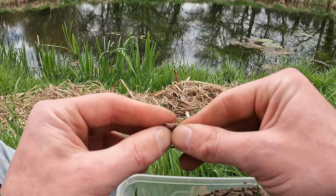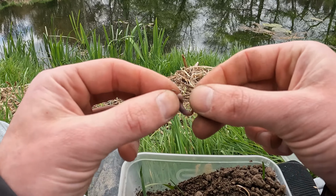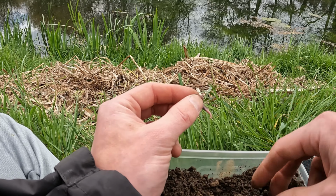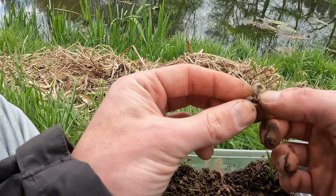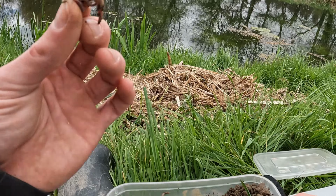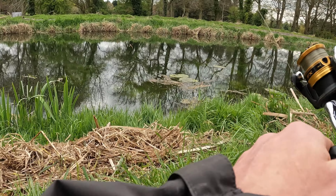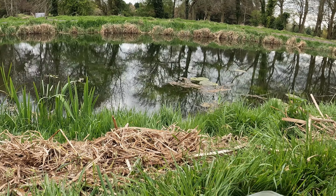Yeah, he's fresh enough. He's still moving away, and anyway, just give him a friend. Sure, it can get lonely down there. This is why I like this type of fishing. Less movement, less issues. Just need bait and a float, couple of weights, just the bare essentials.